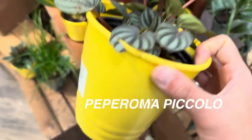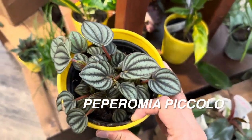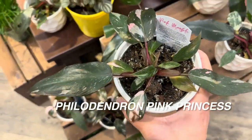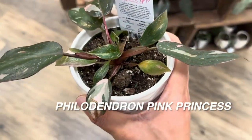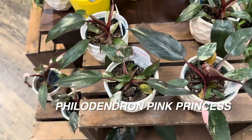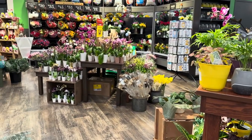What a beautiful looking Peperomia Piccolo right over here for $13.99. Love the veination of the leaves. I love the dark foliage as well. That gray is very striking. And then right over here, we've got some Philodendron Pink Princess Marble. These are for $29.99. I've seen this at a lot of Krogers. I'm curious to see if they've sold through a lot of these Philodendron Pink Princess. When I first saw them, they had better variegation, but that's just me being very picky.